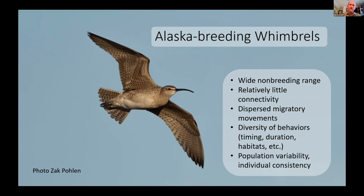I mentioned Western sandpipers all pretty much occurring on the Copper River Delta. Well, you're not going to find a place where all the whimbrels reliably occur. They are really scattered with their dispersed movements. And because of this wide non-breeding range, they had a real interesting diversity of behaviors: the timing and the duration of their movements were very different between birds wintering further north and those further south. And they used a whole variety of habitats throughout these annual movements.